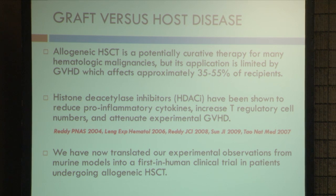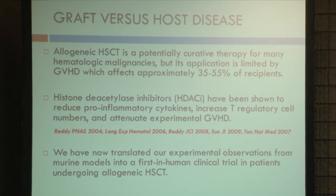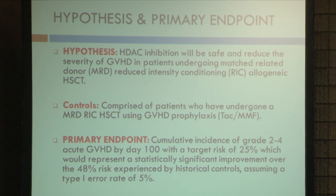Given those, we were excited, and we wanted to see if this really translated into humans. These studies were done in mice, and we understood some of the biology behind it. Given the drugs available, we wanted to see in a proof of concept clinical trial if this panned out in humans. We started with a hypothesis, just as you do in any scientific endeavor, that HDAC inhibition, or histone deacetylase inhibition, will be safe and reduce graft versus host disease in patients who are undergoing matched related donor transplant, following reduced intensity conditioning.